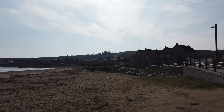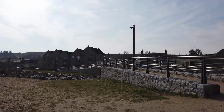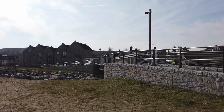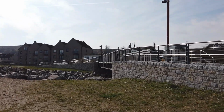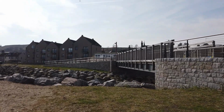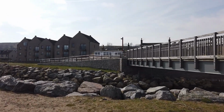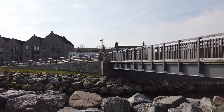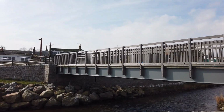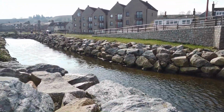So we've got the bridge here. This is a fairly new bridge that takes you across the Carron Water. Now the Carron Water, I'm not sure if it's a river or a stream, but it's called the Carron Water, C-A-R-R-O-N. And all this here is brand new. About 2 years old now, this. So we've got a lovely bridge that takes you across the Carron Water, and that runs out into the sea there.